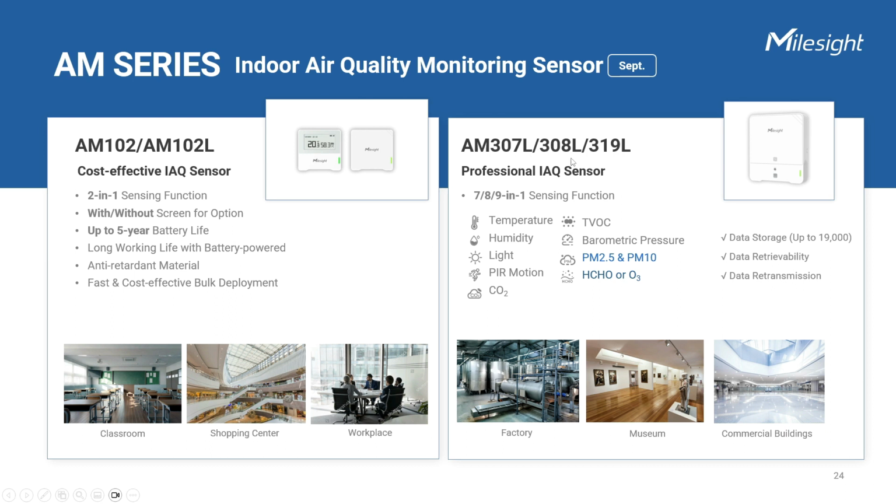So this time, we are going to launch some new models as well as versions without a screen to enhance the product competitiveness. You will get the most basic models for temperature and humidity monitoring only. On the other hand, the light version of the 300 series provides you with a non-screen option for professional-grade monitoring appliances. Well, that's all about the new sensing products.